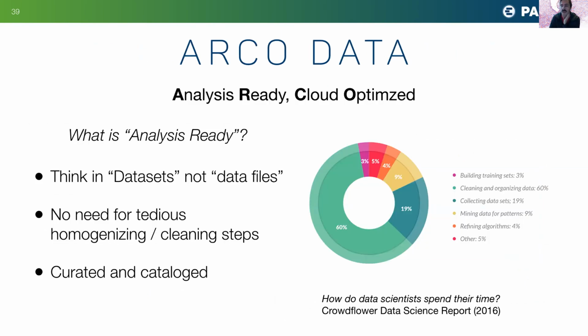A really important concept within this framework of bringing data to the cloud is what we call ARCO data, or analysis-ready cloud-optimized data. So what do I mean by analysis ready? That means we're not really thinking so much about sharing data files. We're trying to think about sharing datasets and hide the complexity of, well, what are the files? How is this organized in files?